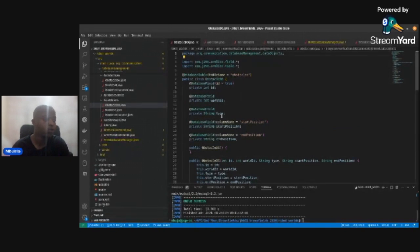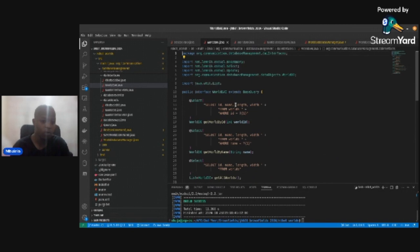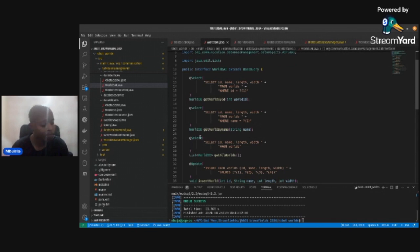So first things first, we are going to show you our world data access interface. Now this is where we are running our SQL queries using ease of development SQL. So now the main purpose of this data access interface is to standardize how we create our domain objects based on what is stored in our database. So when we want to get a world by its name, we can map it back to a world data object.